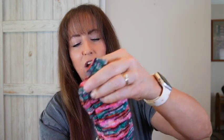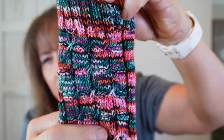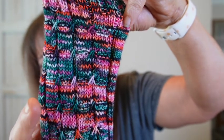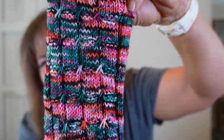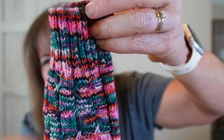So I did the pattern Whispers in the Wind by Kay the Crazy Sock Lady. And this is the sock. I did it in a medium. I don't know if you can really see the pattern. For some reason my camera just, oh, there we go. Okay, so you can kind of see the pattern. But yes, I love this.